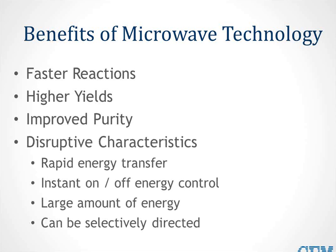But what I'd really like to focus on is the disruptive characteristics of microwave technology. And what do I mean by this? Well, unlike conventional heating, microwaves are rapid energy transfer. There's a lot of energy coming from that microwave system, varying by the amount of power. The Discover SP that I'm talking about today can deliver up to 300 watts of power. And it's very quick. Once you turn the microwave on, there's 300 watts of power being applied to your sample, whereas with conventional heating, you have to wait for something to warm up, and it takes time for that energy to get applied. Along with this, it's an instant on and instant off energy.